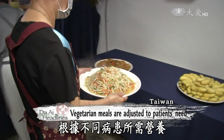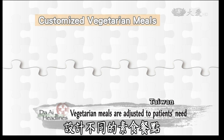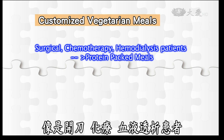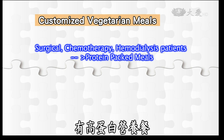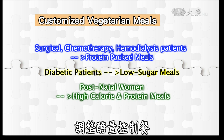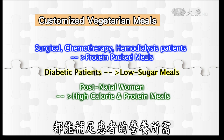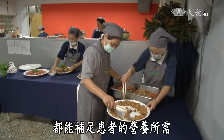The hospital will also serve vegetarian meals according to the patient's needs, such as those in the hospital for surgery, chemotherapy, or hemodialysis patients. They will get a meal high in proteins. Diabetics will be served meals with controlled sugar levels, and women who just gave birth will be given meals high in calories and filled with protein to aid their postnatal rest. All patients' needs are taken into consideration.